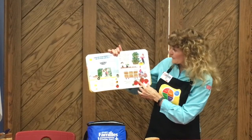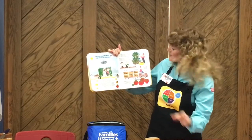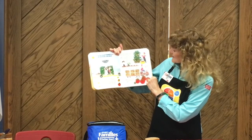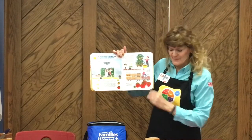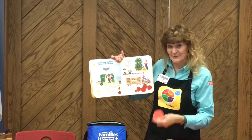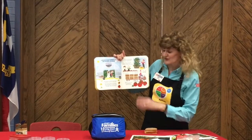Once they're ready and they're nice and big and red and ripe, we're going to pick those tomatoes and sort them out and pack them and send them to the store. But we've actually sliced a tomato and put it in our sandwich. So that's going to make a yummy sandwich. Tomatoes and cheese.